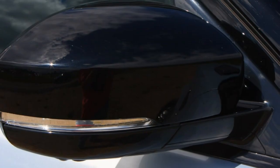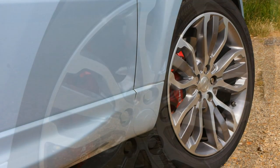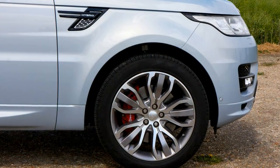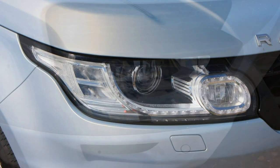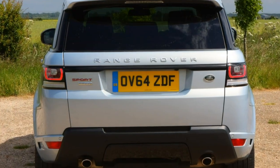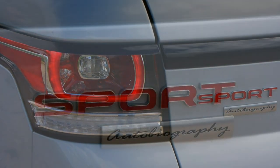shod with a dual-purpose on-off-road tire. The Sport can even feature the Terrain Response 2 system, which may automatically recognize what the conditions are under the tire, both on and off-road, and automatically set the proper suspension, 4x4 and gearbox setup to tackle it. Go for the Autobiography trim, and you get the dynamic package as standard.